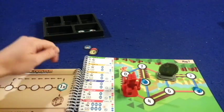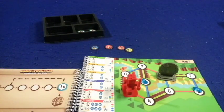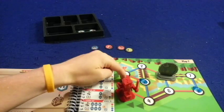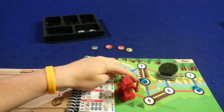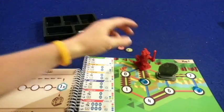So we have green, green, blue, or green, red, red, blue. So let's see. We could start, we could go green, red, red, blue. So let's just try that. We'll go green, red, red, blue, and we now have 1.